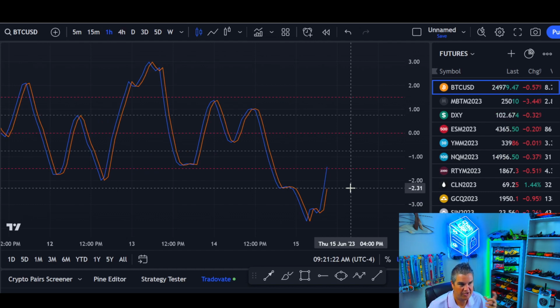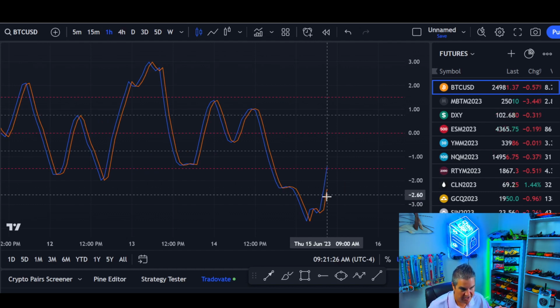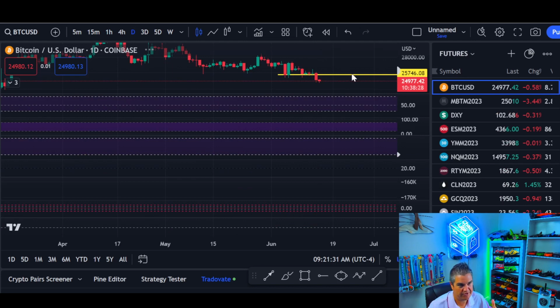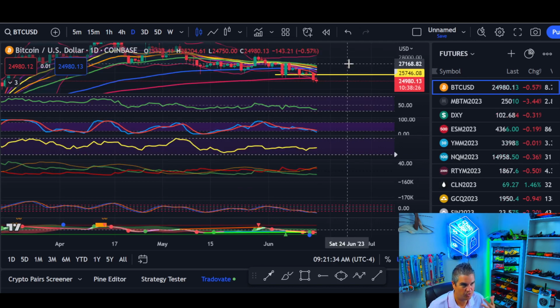So again, you want to use all this in conjunction with one another, right? 25.2, pick up steam. Hopefully this is still going up. Maybe the 4 hour crosses, right? That's what you want to kind of do to become a better trader. You don't want to use one indicator or just one thing. You want to use a story to tell the plot line, right?